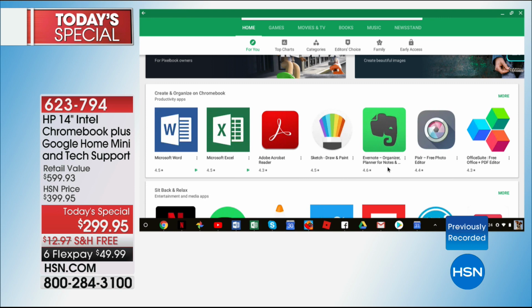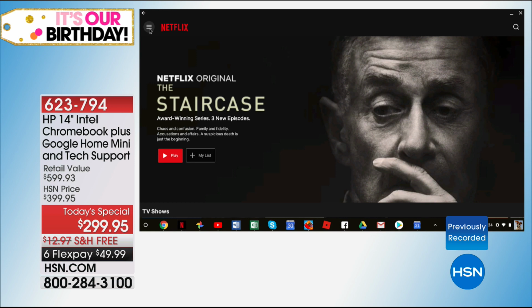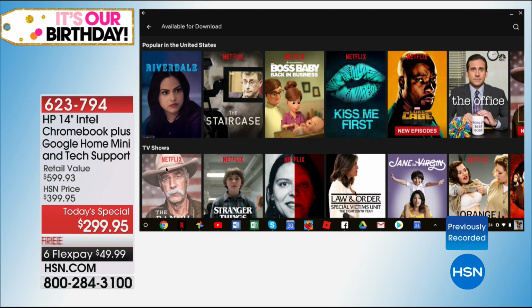You go to the Google Play Store. So if you look across the bottom of my computer, I have, for example, Netflix open. And I'll just show you while we're in here, skipping for a minute. But in Netflix, I'm going to go up to the upper left-hand corner and click that little icon with those three tiers. They call it the hamburger. See where it says available for downloads? You can download files to the solid state drive in this computer.